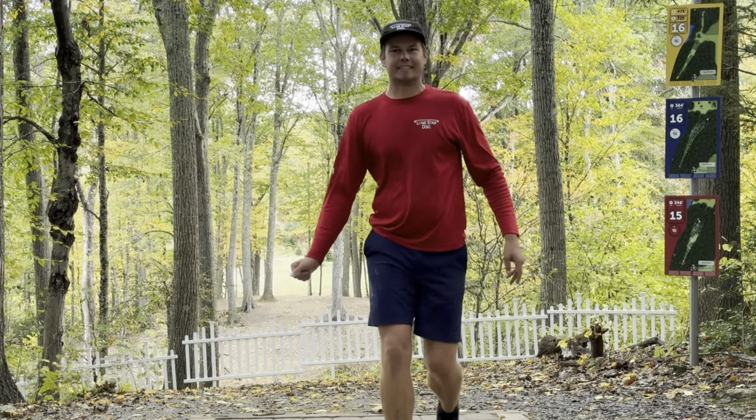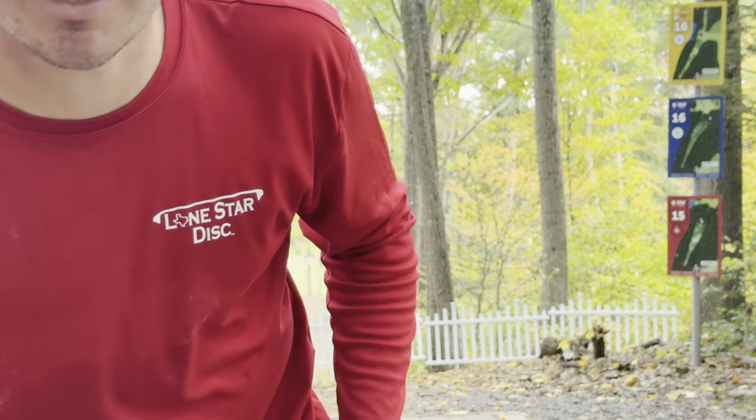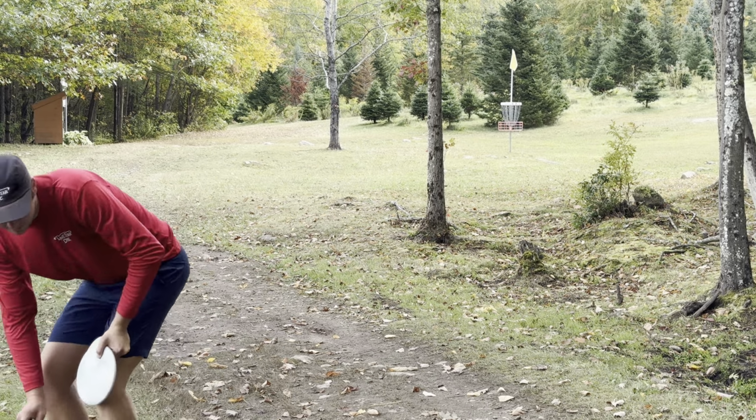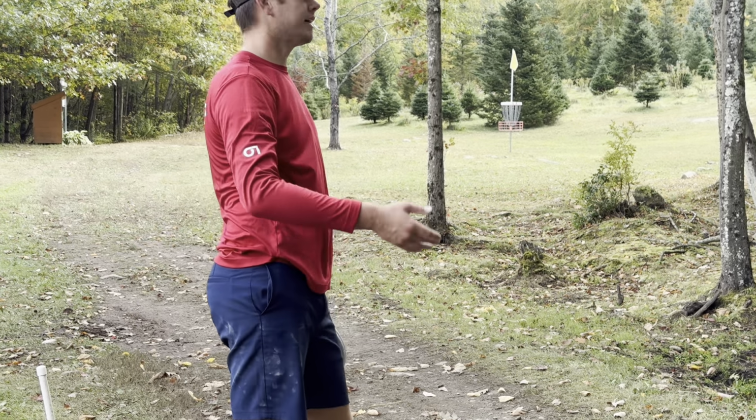Did I get it all the way through? Yeah, faded out early, but I don't know if we're in bounds or not. We'll see. That one was a little bit too high. Width was good, angle was decent. Split out maybe about 2 feet out right here. But it got a little bit further than I expected, so not a terrible outcome for a pretty bad shot.